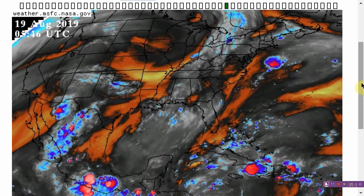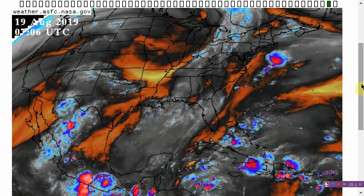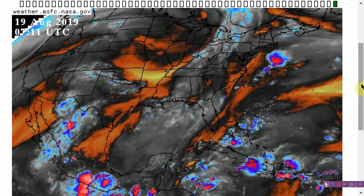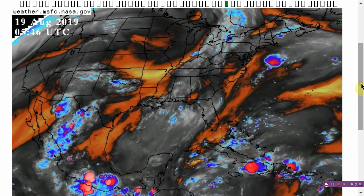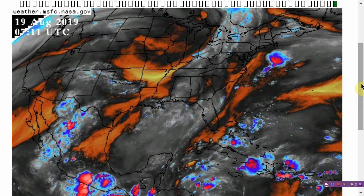Here's the water vapor scenario over the US. We see a generally clockwise rotation of the whole entire system here, as the jet stream is all out of whack and convective forces are largely ruling the northern hemisphere.